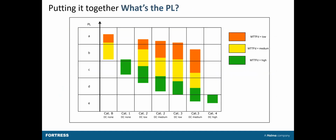So now we come back to this. And hopefully, having done a very whistle-stop tour through all of those parameters, it kind of makes a bit more sense. So starting with category 4, as we said, the diagnostic coverage always has to be high, and the MTTFD always has to be high to meet category 4. And therefore, if it's category 4, it's always PLe. And that's kind of the nice, simple one that basically by definition, that's the case. However, as soon as you're down in category 3, you have the option for low or medium diagnostic coverage. Remember, if diagnostic coverage was high, then you'd automatically be category 4 because of the way they're defined. So you've got low or medium.